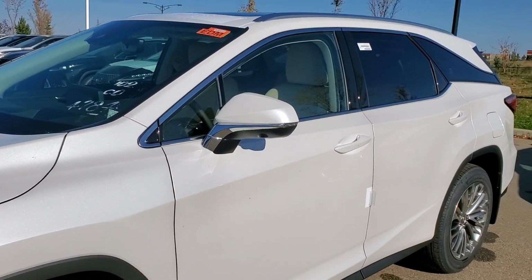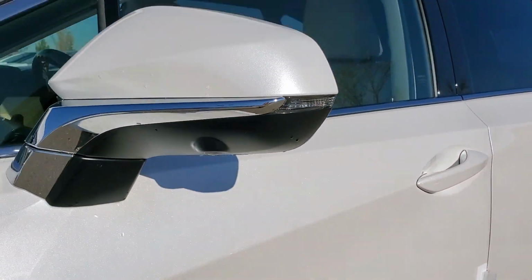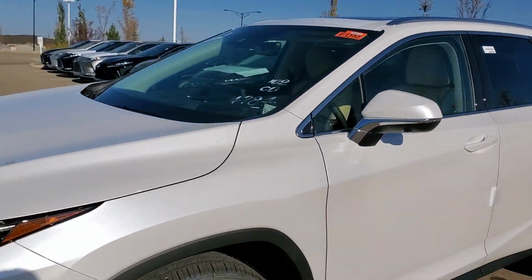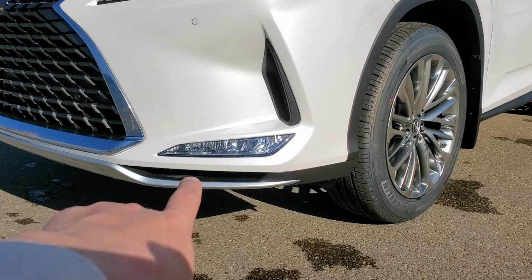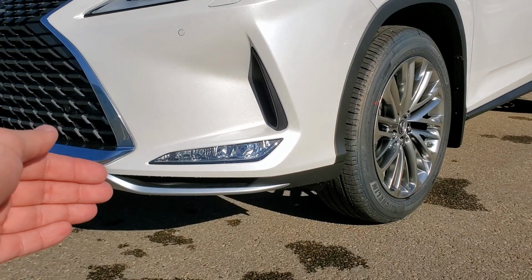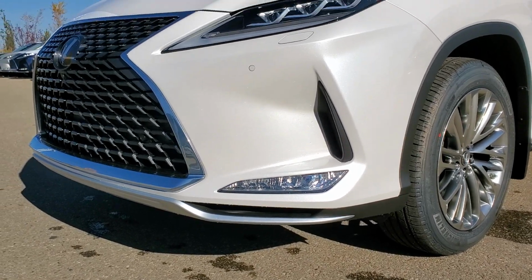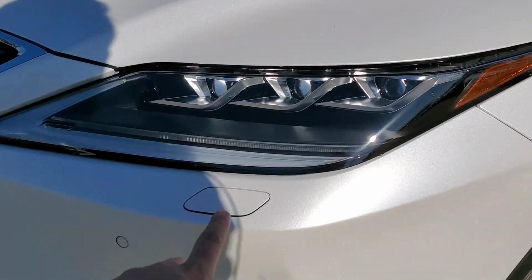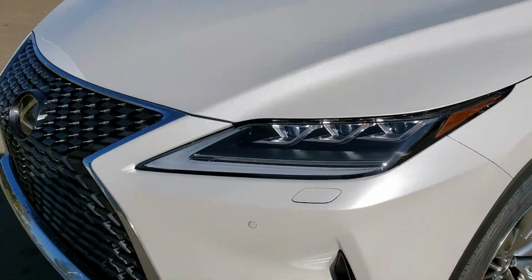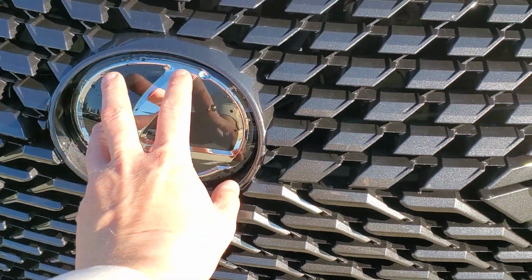It's got the signal lights on the mirror. This one's got the 360 camera, so you get the cameras under each mirror and then one on the front and rear bumper. Down below, you're going to have your fog lights, as well as when the signal lights are on, a turning light that projects it sideways. It's got the front sensors in the bumper. It's got your headlight washers that pop up. Camera in the front bumper here as well.